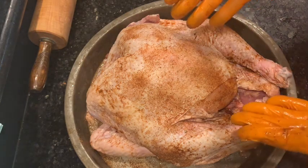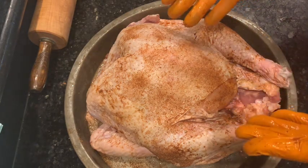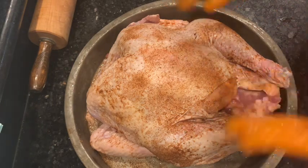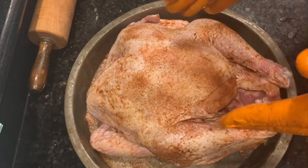But that's Louisiana style Cajun smoked turkey, the kind of turkey I grew up with. I absolutely love it. And most turkeys I cook, I prepare in this very same manner.